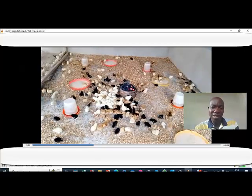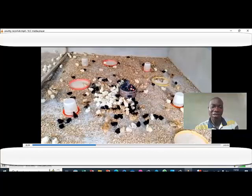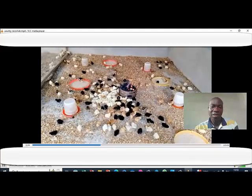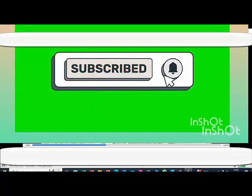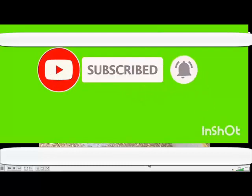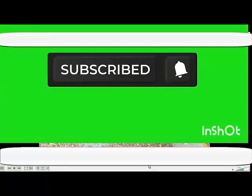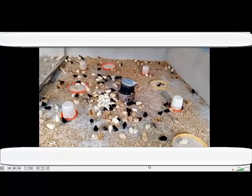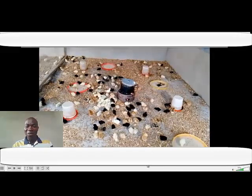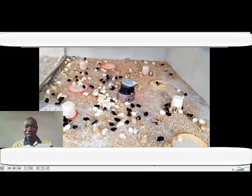You can see the level of the clustering is reducing gradually. You can see it reducing. So now you can see the level of the clustering is reducing gradually.